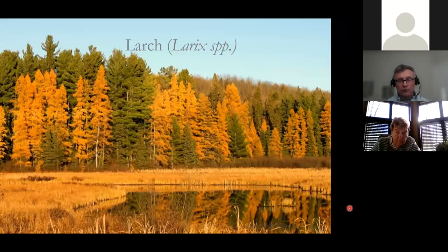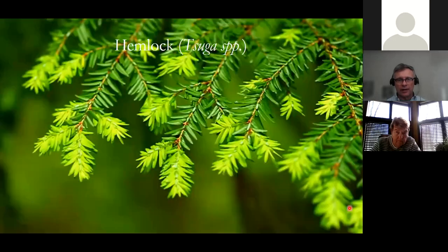Larix, which is a conifer that's native here in Michigan. We have tamarack, or larch, native here. And again, this is noteworthy because it's a deciduous conifer. And there are some ornamental forms of larch that often find their way into the nursery trade. And we may run across a few as we go through here.